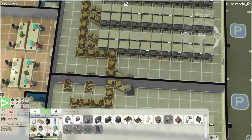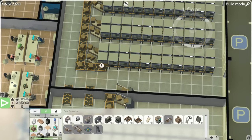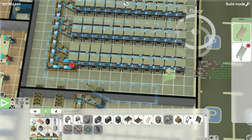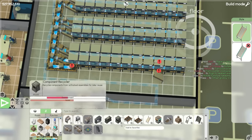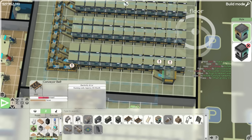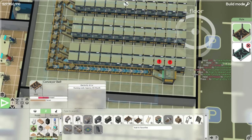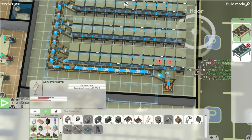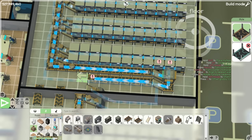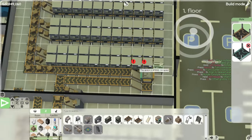And, oh, how am I going to do this? We'll take all of these guys out for a second, and I guess we could lower this down about here. We'll put it into a conveyor splitter. And let's see, go for a regular ceiling-mounted conveyor belt to this spot. We'll have this come out into a regular conveyor belt, into another ramp right here. Continue ceiling-mounted to here, here, and here. And now that continues down, but these are inaccessible.